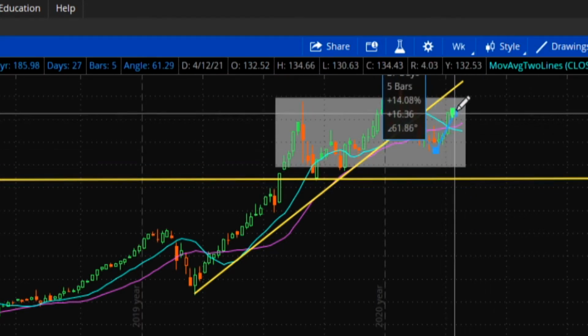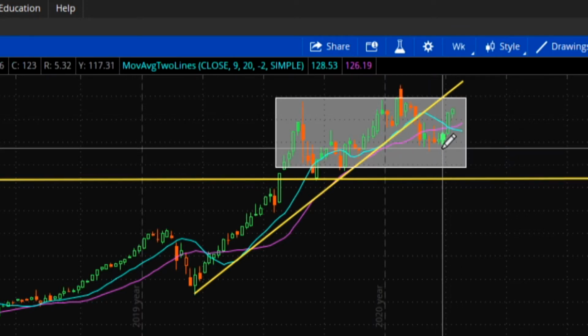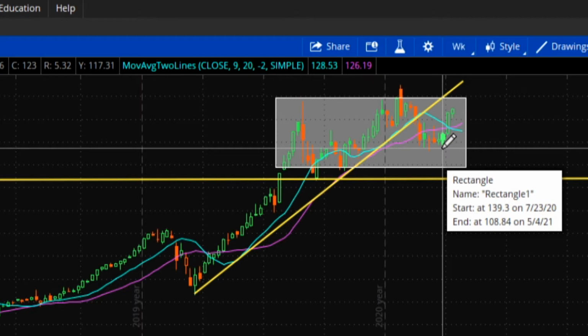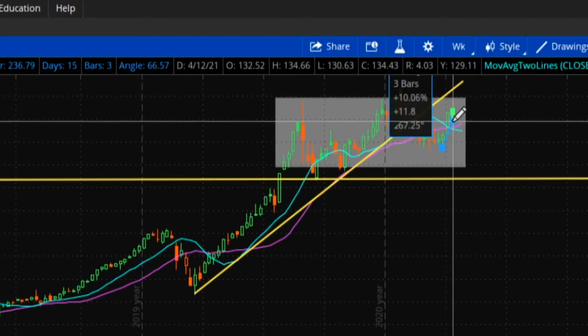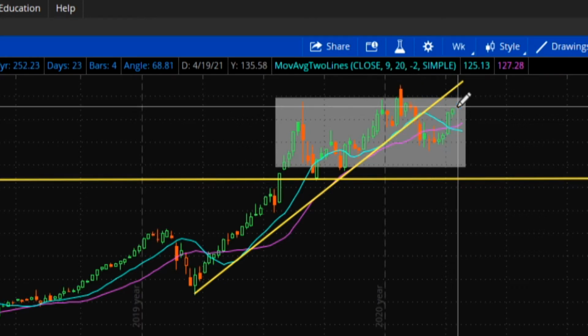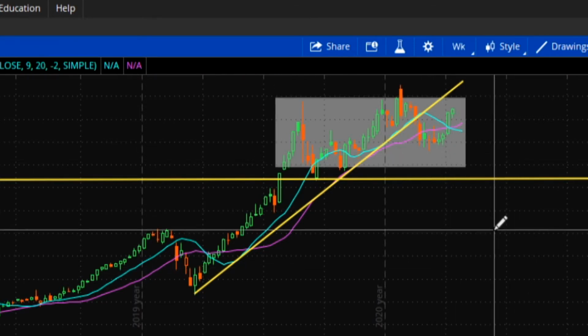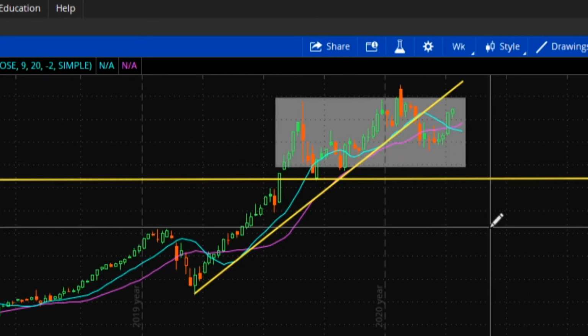Let's measure that move, and it looks like it's up 16%. That's what I'm saying, quietly since March 29th, which was just a couple of weeks ago. This thing was up 16% for the most part. So this thing has been quietly ripping in the background. We got earnings two weeks from now. We got an announcement next week. I think it's going to hold.